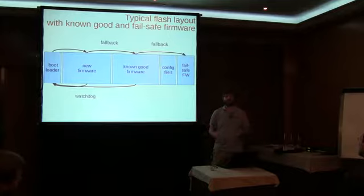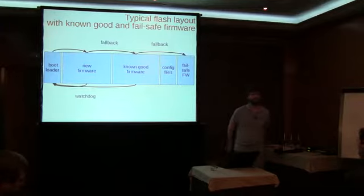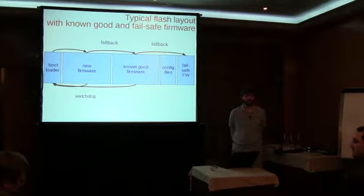Sometimes you don't reduce the size by removing your own application, so then it's best to just have 2 copies of the full firmware. There's also the option that you always boot the failsafe, and it checks if the firmware is proper, and if it is proper, then it can boot the firmware.